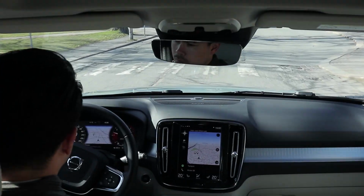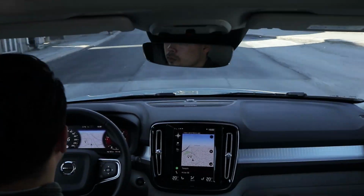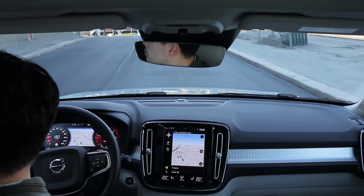Potholes, uneven surfaces, hard patches of pavement, stuff like that, you don't even notice it. This car is just perfect for the city, and here it makes a lot of sense. So I like a lot about this car.